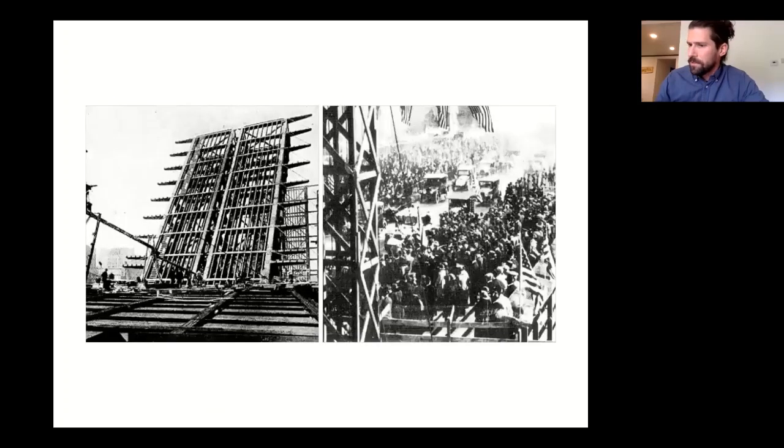So here's some construction photos of the bridge. And on the right there, we have a photo of the grand celebration on May 14th, 1920. When the bridge opened in 1920, the adjacent bridge houses were actually not completely finished, and they did not get completely finished with all their decorative elements until 1928.